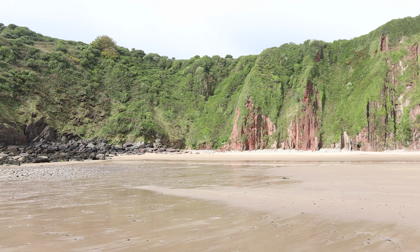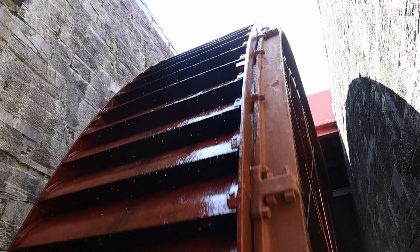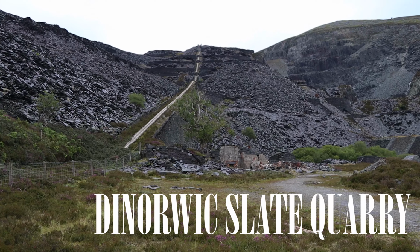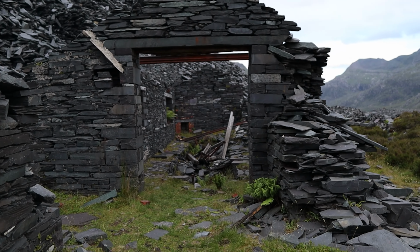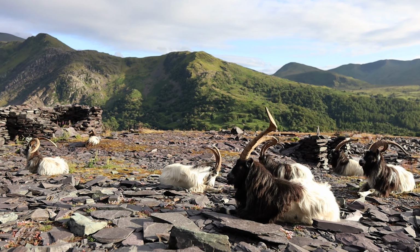Okay, it's time to head north now into Snowdonia, a place known for its natural beauty, but it hides the remains of a bustling industry. Located in the hills above Llanberis is the Dinorwic Slate Quarry, and these vast ruins were once the world's second largest slate quarry. They've been seemingly frozen in time today, and we can see the old houses where many of the miners would have lived, and is now the loving home for many goats in the area.